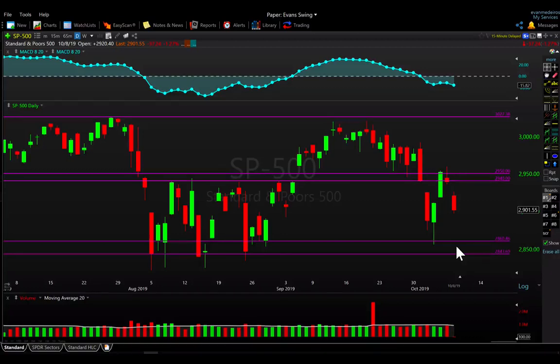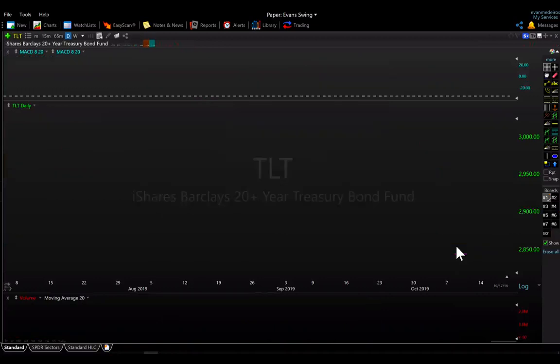But again, I still think we're in this fairly choppy range here, and you've got to be nimble and active if you're going to participate in this short-term action. If you're day trading, fantastic. The volatility is great for that. If you're a little bit above that, then maybe, again, a little more patience makes some sense. So let's get into some other markets now.